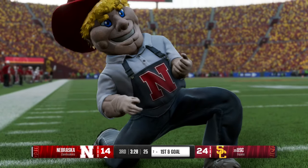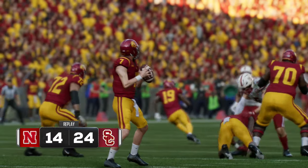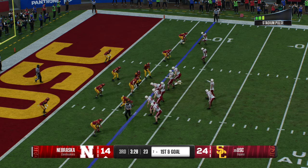Trailing in the second half, really the only way you can get back into this game is create turnovers. Ball's on the ground, they pounce on it, and they get the ball back to their own offense. A chance to get right back into this football game.